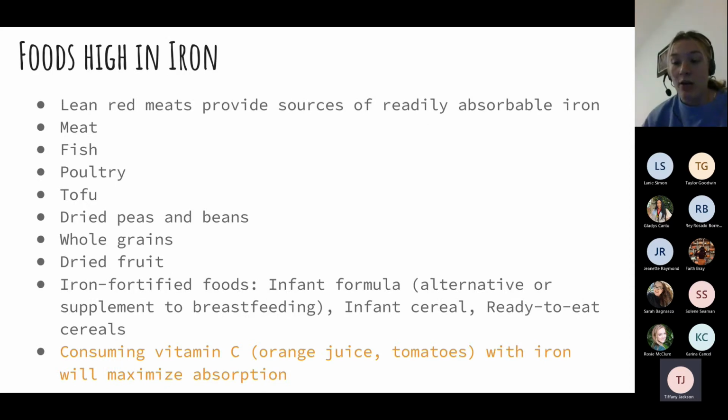So some foods high in iron: our number one consideration for iron deficiency anemia is we want to find the root of the problem. It's usually linked to diet. So we want to be educating them on eating foods that are high in iron. Additionally, we can advocate that they do take an iron supplement. However, it's going to be a little bit more beneficial if we get to the root of the problem. And what's the root of the problem? Diet. So meat, fish, poultry, beans, whole grains. For our patients that are vegetarian or vegan, some iron-fortified foods, iron-fortified cereals, etc.